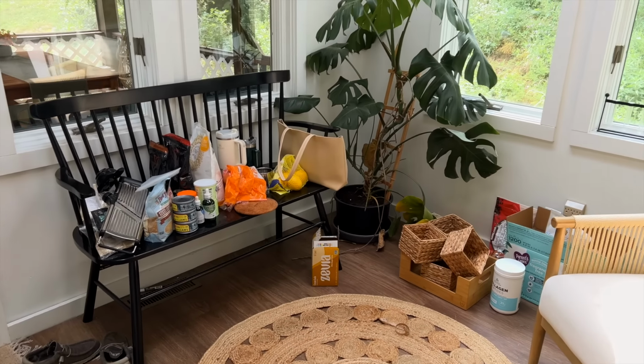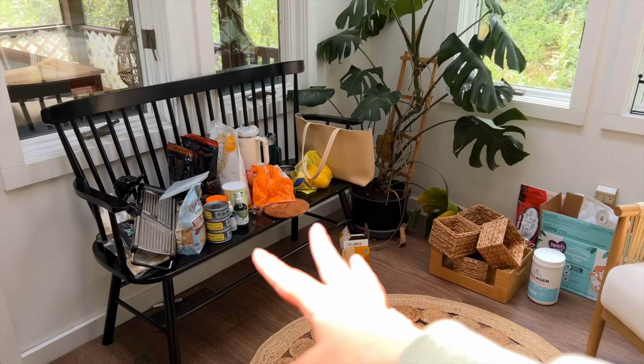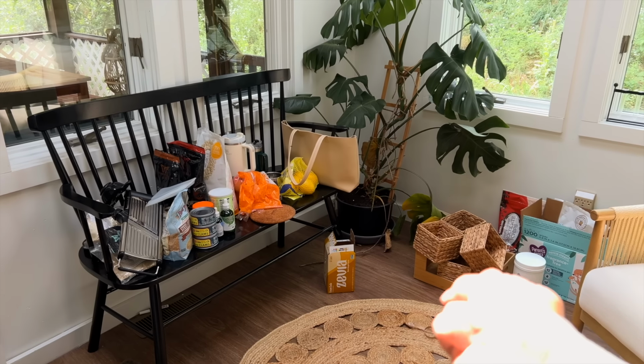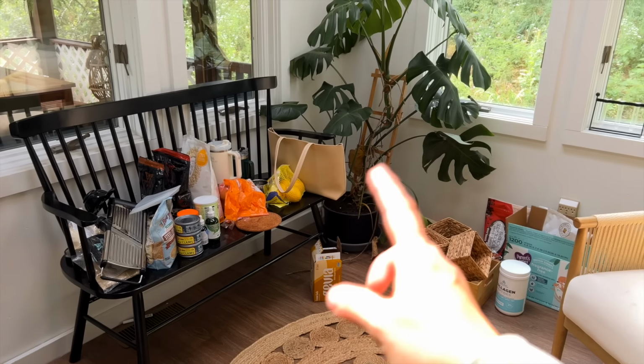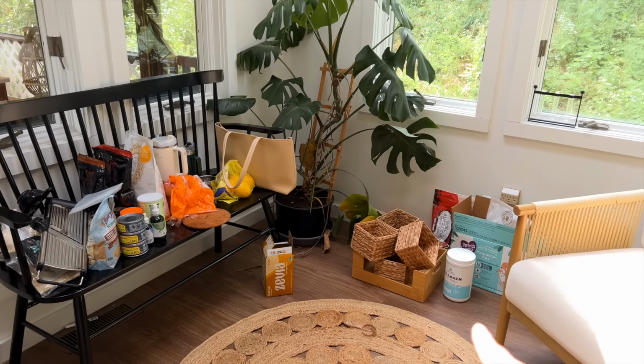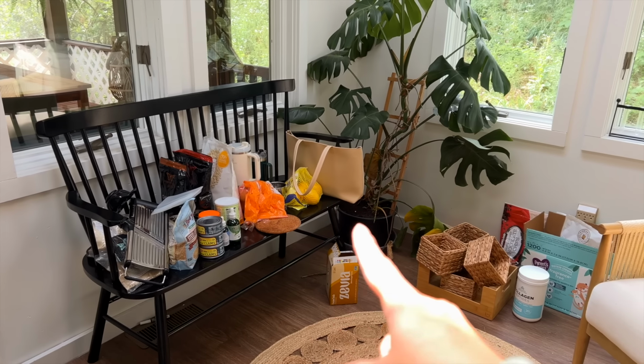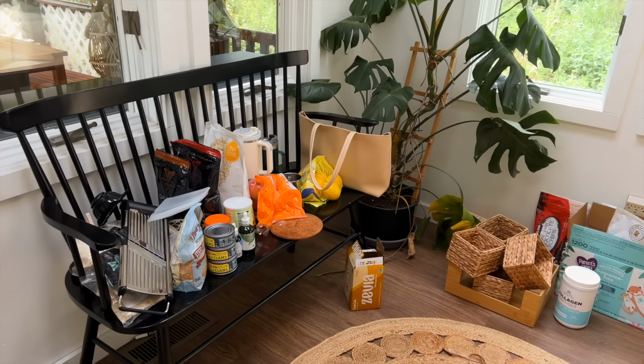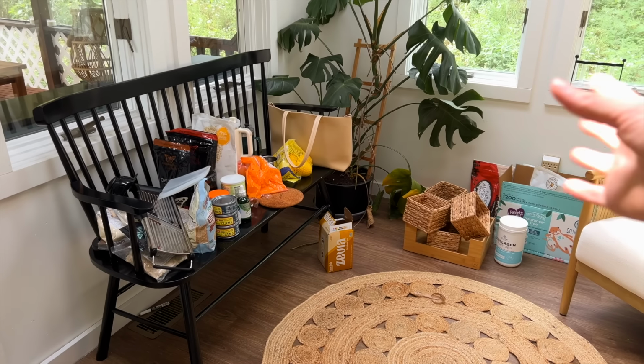So we're gonna tackle this. There is just some stuff that needs to go down to the cellar. It turns into a drop zone too for like groceries, things that need to be put away, that sort of thing. There's also a few things I need to actually refill some of my canisters and stuff in the pantry, so we're gonna tackle all of it.